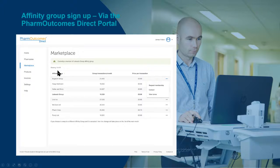You can see the name in the top right here, James Histon. And he's looking at the choice of affinity group. So this is how the affinity group model will work. These affinity groups are publishing a rate that they can offer you here. I don't know why he's joining this one, because it's not a very good rate, but he's choosing to join the LEBSAC group. I'd certainly be going for this one down here if it was me.